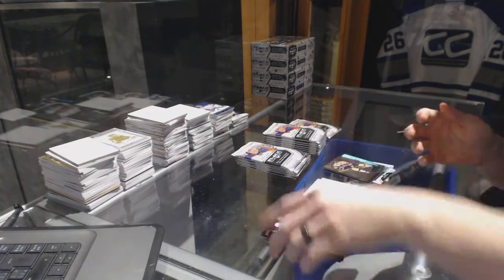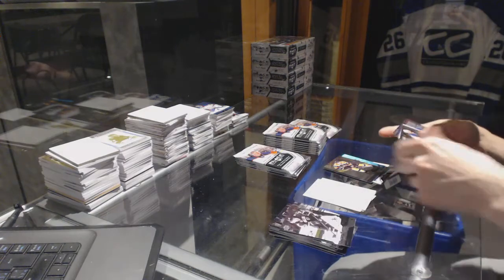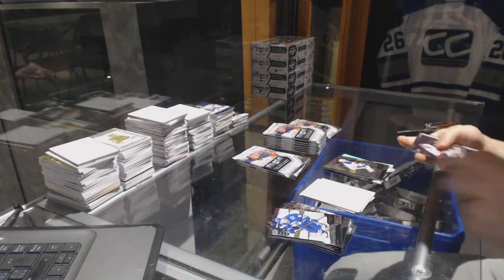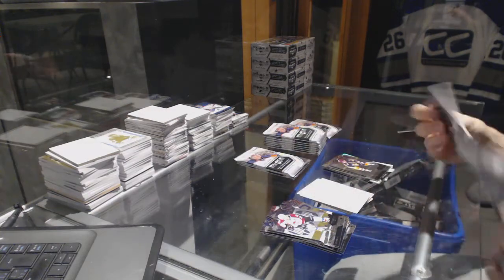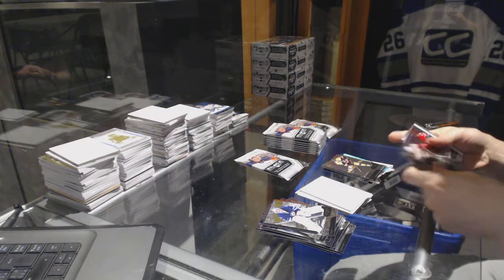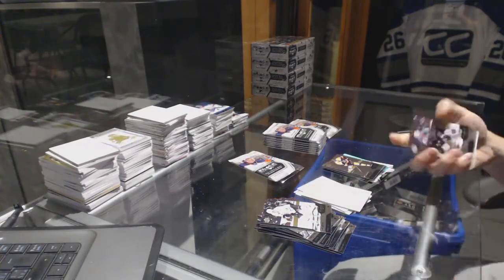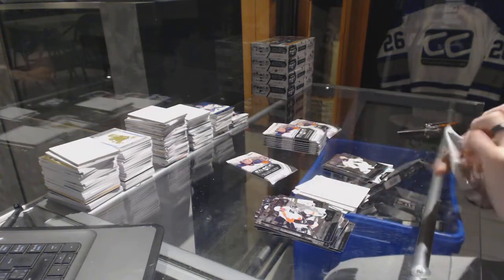Double diamond for the Bruins, Brad Marchand. Triple diamond for the Oilers, Jordan Eberle. Double diamond for the Bruins, Terry O'Reilly. Double diamond for the Bruins, Jarome Iginla. Base. Double diamond for the Bruins, Tuukka Rask.